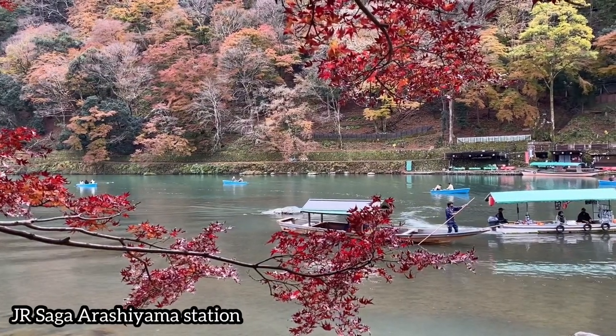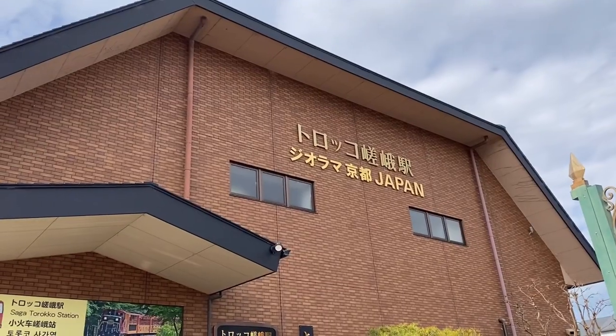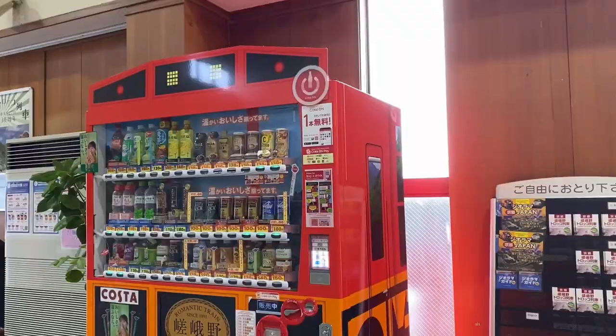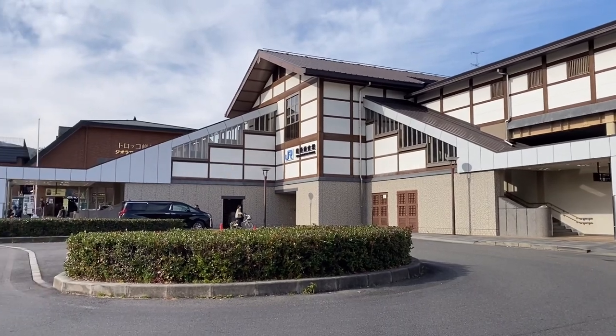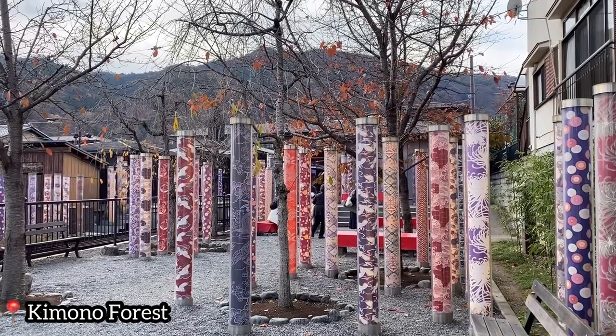Near JR Saga Arashiyama Station, there's a scenic train you can take that's especially wonderful during momiji and cherry blossom seasons. Last year, I wasn't able to ride the romance train because all the seats sold out that day. So this year, I bought tickets online about a week ahead of time. When I arrived in Arashiyama, the first thing I did was print the tickets. I had some time before my scheduled train, so I made my way over to the Kimono Forest.